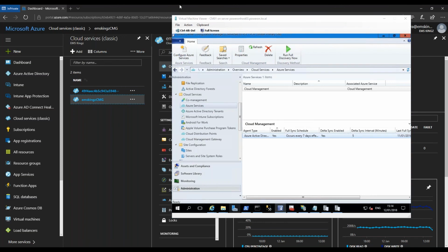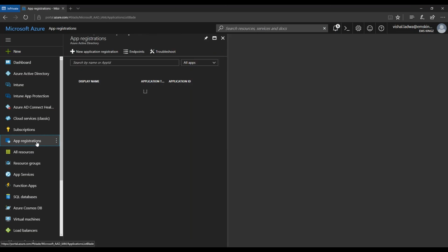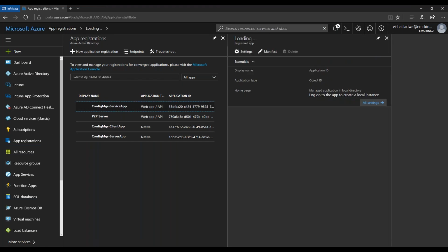So just to recap, what we've done here is create a web and a native app. But what exactly did we do there? What is it for? Think of an app in this regard as a user or computer account in Azure AD. The Config Manager console allows you to create it in a convenient way, but you can actually do it manually in Azure AD as well. Once the app is created, a client secret key will be generated in Azure, and in our user computer account analogy, this will be the equivalent of the password.